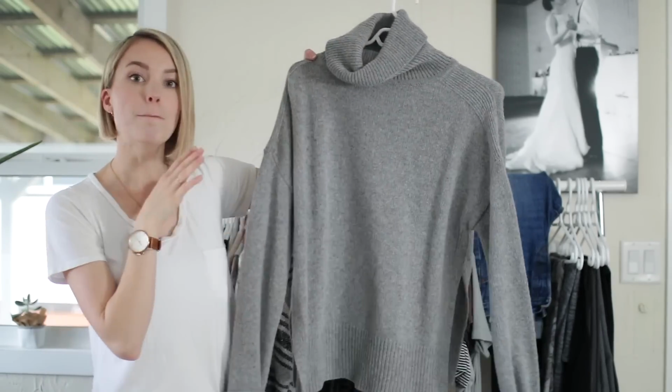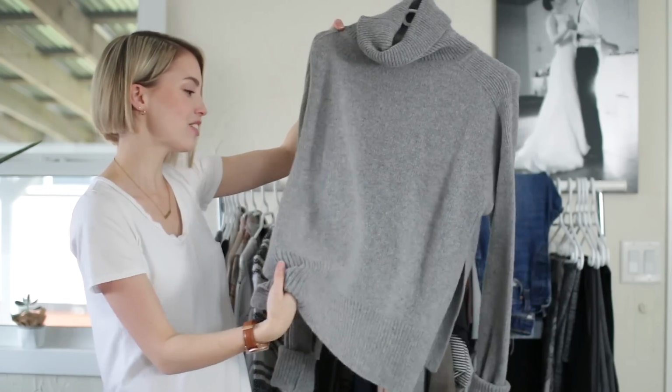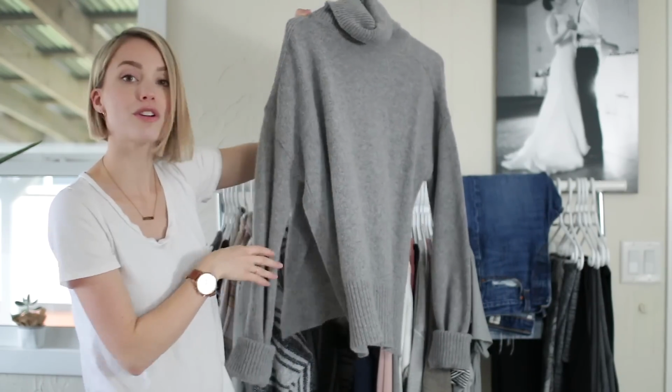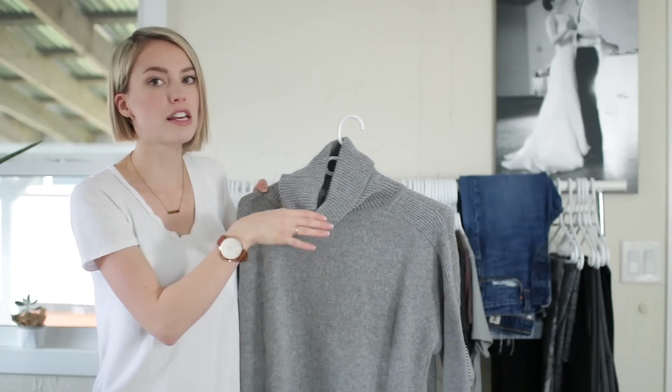This is a maternity or a nursing sweater by the brand Boob. You heard me right. So it's a nursing sweater because on the sides it's completely open. So of course you'd wear a tank top underneath, but it's just so you can get to yourself very easy. And I find that actually nice in a sweater.